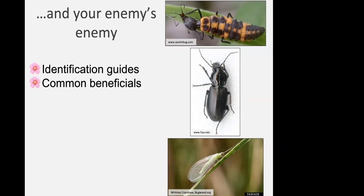If they're inside, they're not a problem. They're just looking for a warm place to hang out. But in the garden and in the yard, they're really, really beneficial. They'll feed on a lot of different things, including slugs, I will say. That tends to be the thing that really captures people's attention with ground beetles, is that they can do some slug control. And then on the bottom here, this is a lacewing. They're also predators, both as adults and immatures, feeding on aphids and thrips and a variety of other small insects.